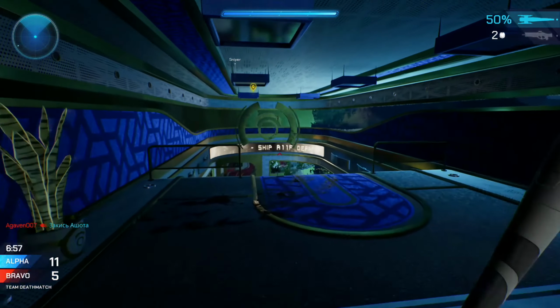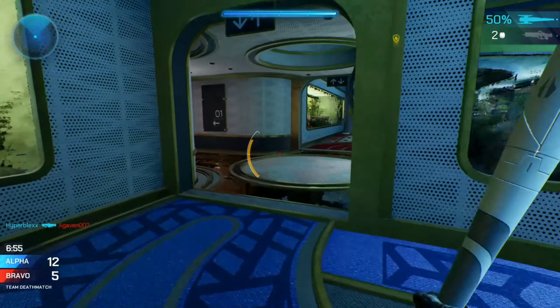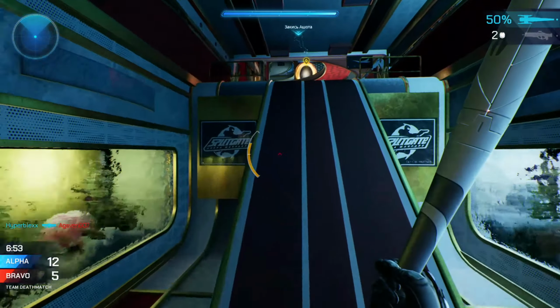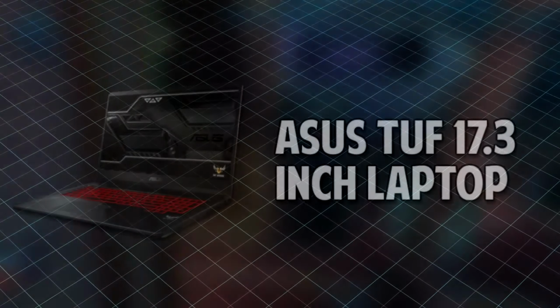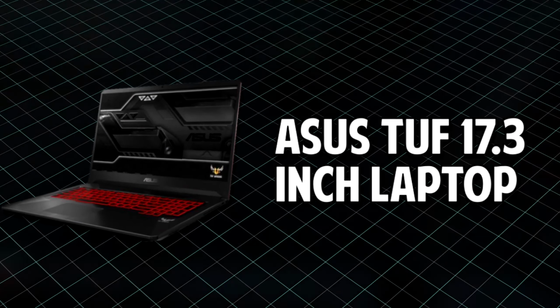Alrighty, so let me also mention that this list is in no particular order, meaning number 5 isn't the worst and number 1 isn't the best. Alright, so the first laptop we'll be talking about in the number 5 slot is ASUS's TUF 17.3-inch laptop.